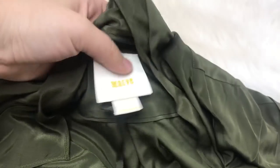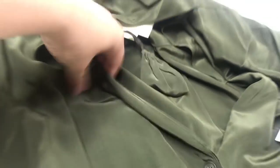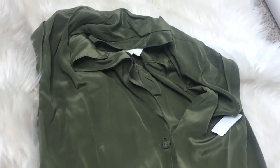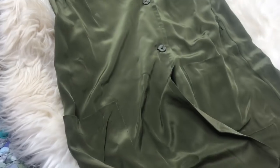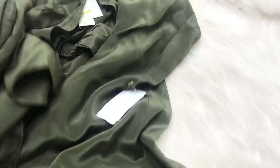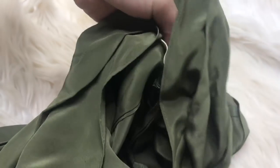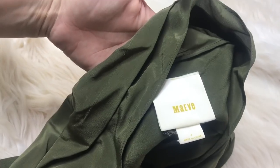Next is this Maeve, which is sold at Anthropologie, and I believe this is somewhat newer because it still has all the buttons and everything in this little bag, but it is an olive green silk shirt dress. It has a little pocket, couple buttons, and I paid $3. And it is a newer Maeve tag, so I'm gonna have to look up the style, but this is my favorite color for fall, so definitely exciting.